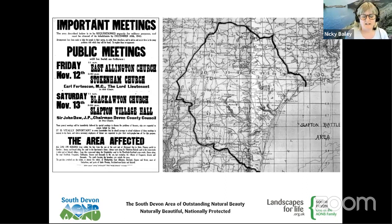Then we had the evacuation. On November the 4th in 1943, the chair of Devon County Council received a call from the War Cabinet, and he was told that the parishes behind Slapton Beach were to be evacuated by the 20th of December. So this map shows the area that was to be evacuated at the time. It was 30,000 acres to be cleared, parts of 6 parishes with 3,000 people and 180 farms.